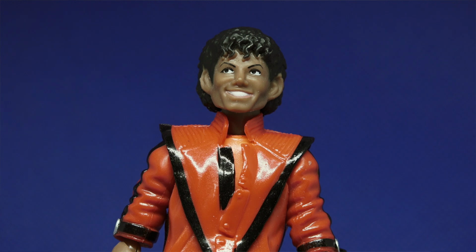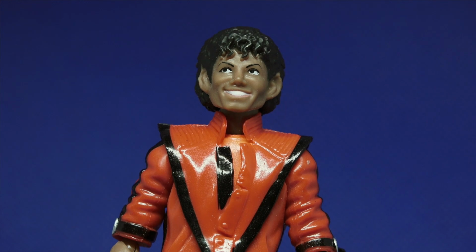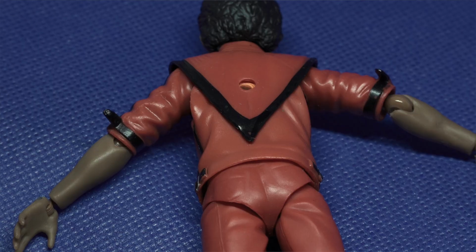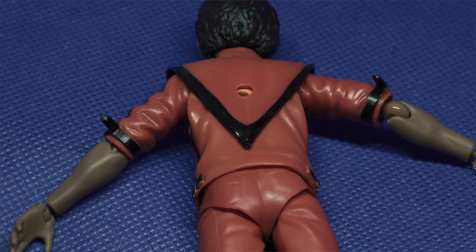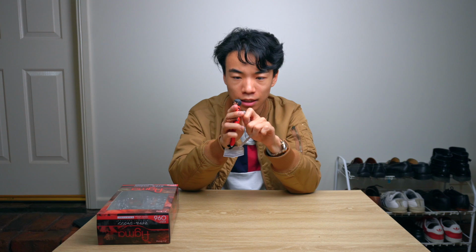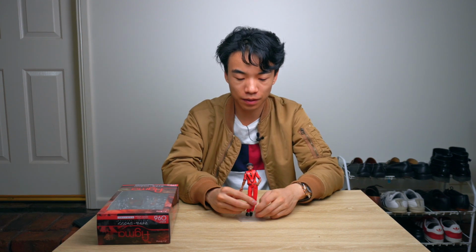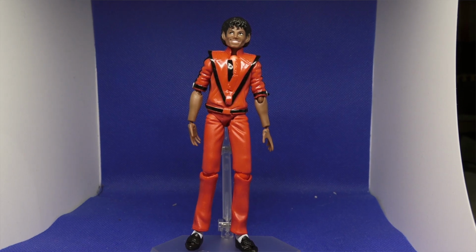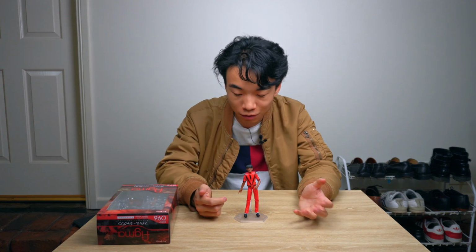Like, you can see on the detailing of the Thriller jacket, they really took the time to sculpt it, and it has a lot of details from the original music video outfit. And with the stand as well, it's just a basic stand, but to display the figure, you basically put the figure at the back. The figurine's back has a peg hole in it, so you just attach it like that. Just put it in, and then you display it like that. Hopefully it's standing all right. But yeah, that's basically what it is in terms of the figure.